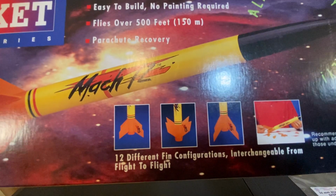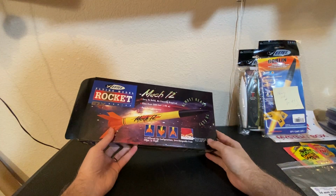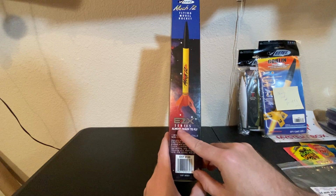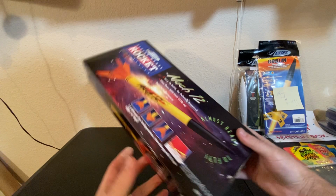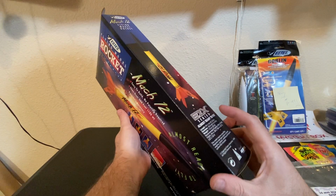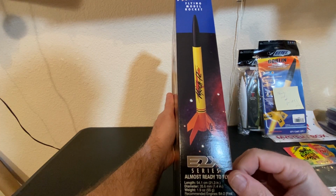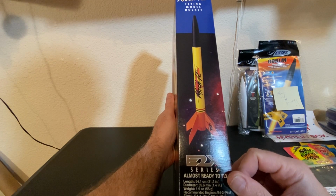Yeah, you can see how the fins have different configurations. I don't know much about this. The other two I knew something about, but this one I'm kind of left speechless on. Yeah, see, there it is, almost ready to fly. So ARF. Interesting. I wonder, does it fly on standard motors? Yeah, the B's and C's, so it's going to be an 18 millimeter motor mount. I wonder if that's a 50 or a 55. I'm guessing that's a 50. Yeah, it looks like a 50 body tube.